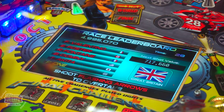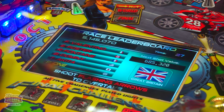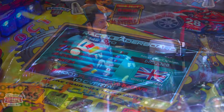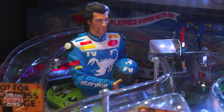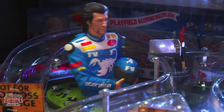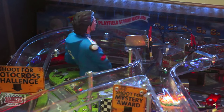During your globetrotting racing career, you'll be subjected to taunts from the circuit's main current champion, Francisco Valentino. Valentino is actually another feature in the game, in the form of this animated figure in the top left. As well as his humorous commentary, he'll keep watch of the playfield, looking all around to assess what's going on.